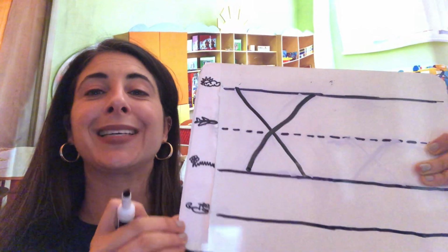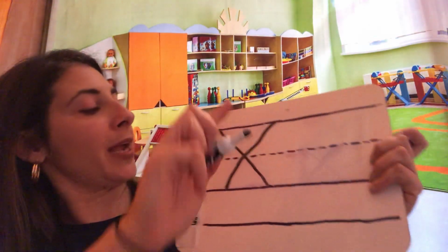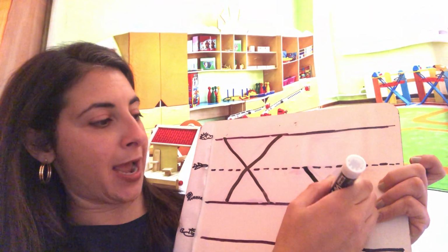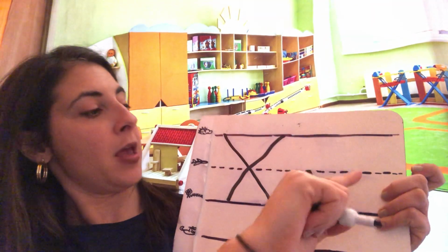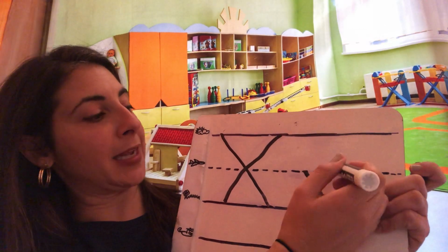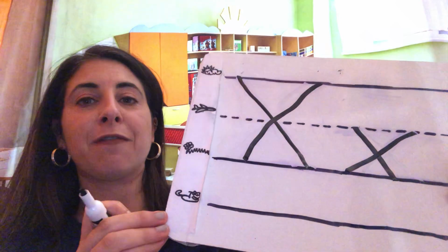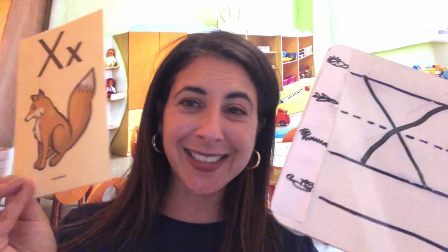X, fox, x. For the lowercase x, we're starting at the plane and sliding down to the grass, stopping there, going back up to the plane, making a space and sliding back. X, fox, x.